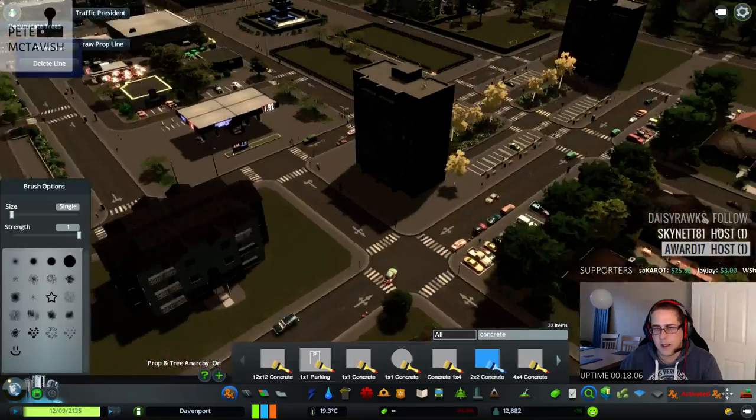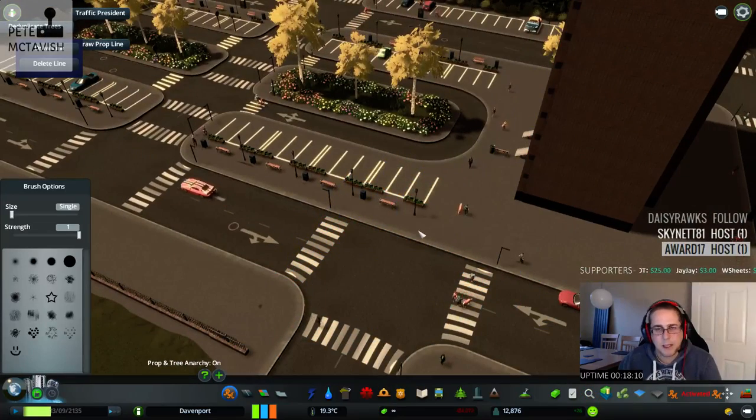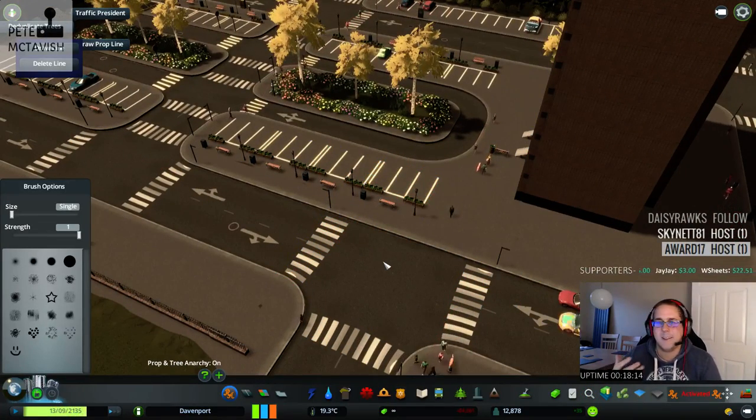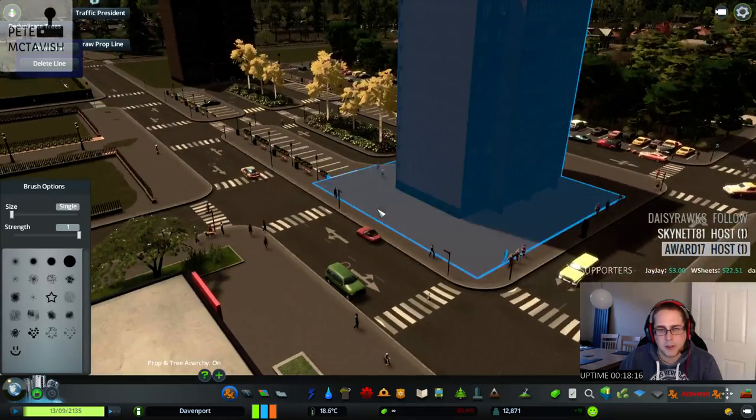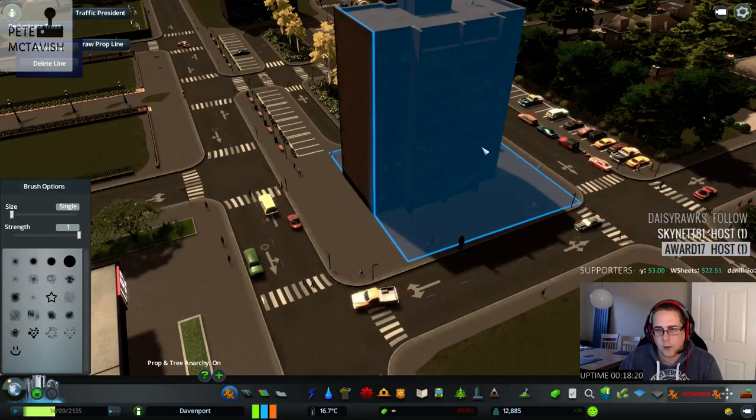That just keeps it nice and simple, I think. Now, I am thinking maybe these benches aren't quite right. Maybe we go with the one that has a tree in it. I'm just trying to think if that's a better option or not. And I think we certainly need some kind of wall around the outside here.